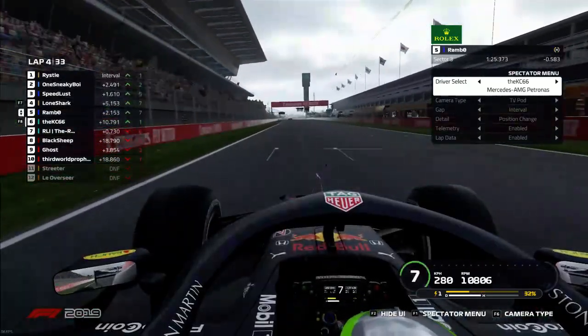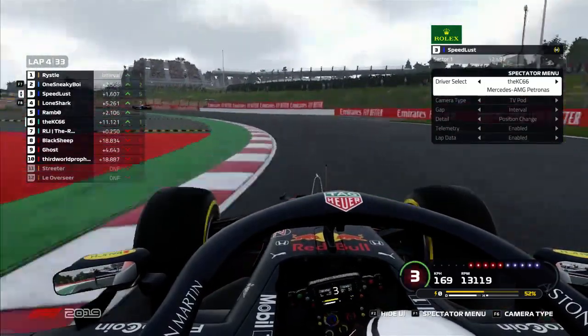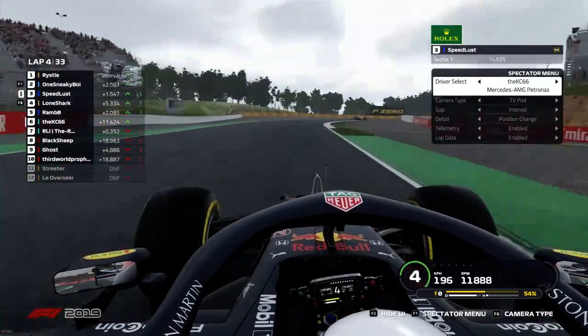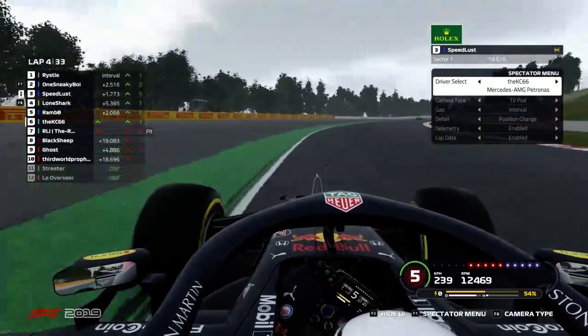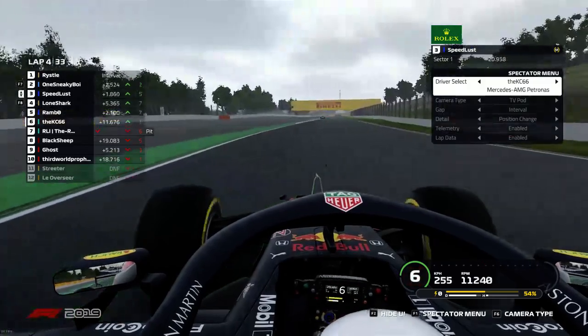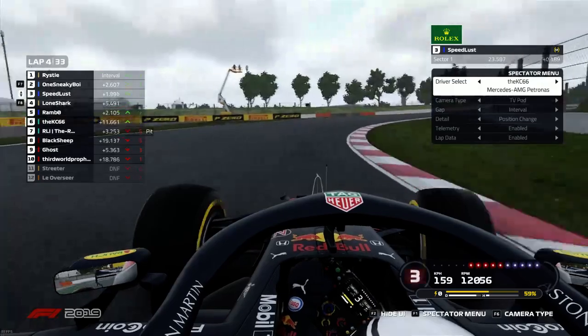The battle's on track currently. Speedlust is still at the back of Sneaky Boy. Great start for him, five positions made. SD finally pits. Had enough. I think he missed out on a few good laps over there. He's probably going to go onto the hards.